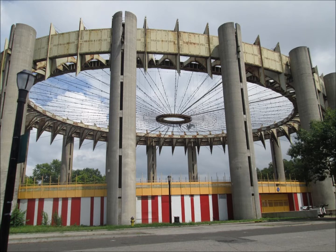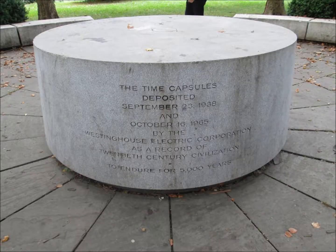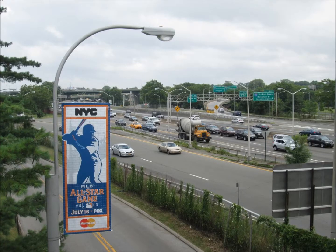Here you can see me. I took the camera and I stuck it through a hole in the fence so you could see the inside of the New York State Pavilion, which is closed to the public. This is a time capsule that is scheduled to be open in 5,000 years. There are items in there from the 1939 World's Fair and the 1964-65 World's Fair as well.